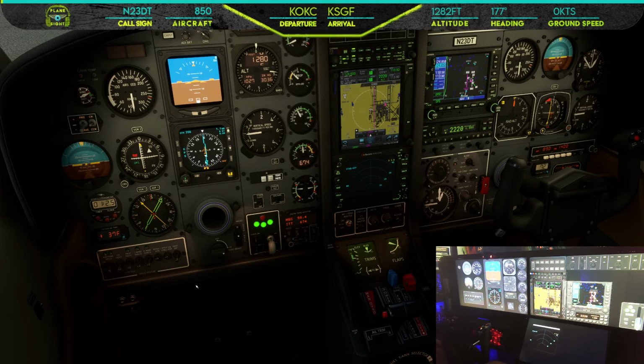Citation 07 Lima, we'd like full procedure RNAV 35 left from Cub to full stop.